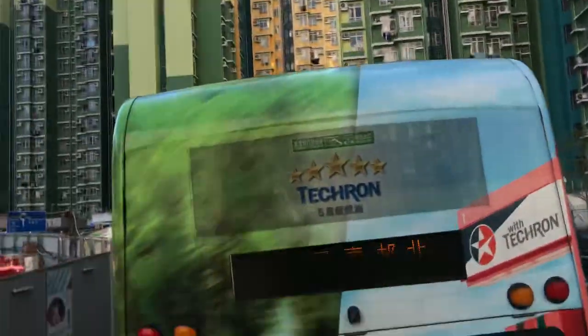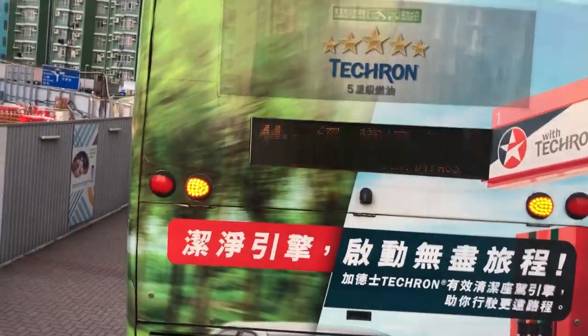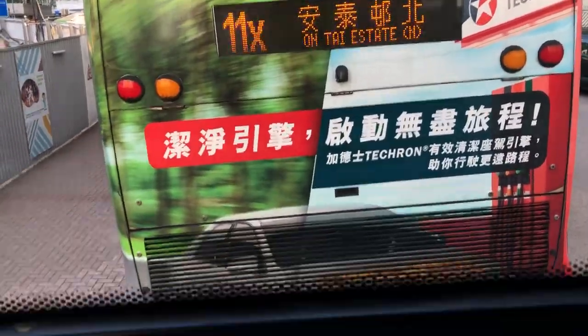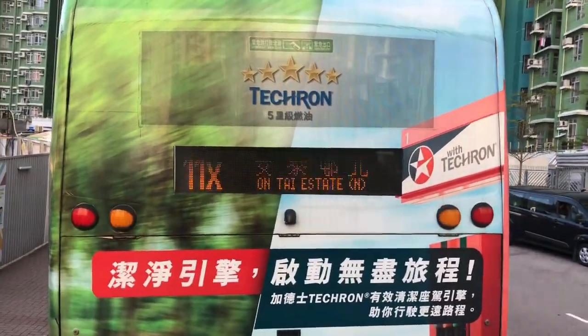Hey guys, Justin here. I'm in On Tai Estate right now, at On Tai North bus terminus at Chi Tai House, on board my favorite route, Route 11X of KMB today.